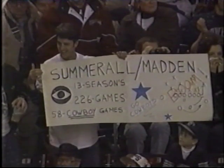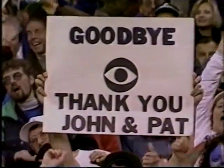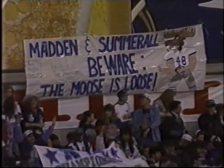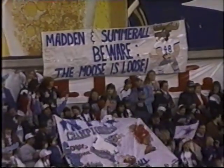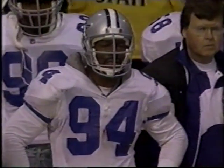You know, 13 seasons, 226 games, 58 Cowboy games. Well, that's just a pretty good indication of how good they've been over the years. You know, and you think of all those great games that we've had, not only with the Cowboys, but the Giants, the Redskins. Look out for the Moose. Yep, the Chicago Bears turned the Moose loose. Turned Charles Haley loose today.